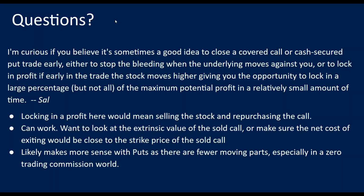He said he was curious if we believe it is sometimes a good idea to close a covered call or cash secured put trade early, either to stop the bleeding when the underlying moves against you or to lock in profit if it's early in the trade and the stock moves higher, giving you an opportunity to lock in a larger percentage, but maybe not all of the maximum potential profit in a small amount of time. Locking in profit is never a really bad idea. What you're going to do in that covered call is sell the stock and repurchase the call that you sold. Absolutely a thing that can work.